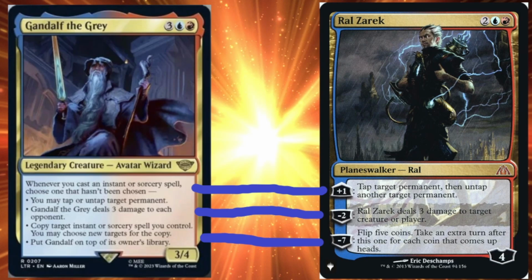Okay, if you take a look, Ral Zarek's 4. He is a planeswalker. But that first ability, tap or untap a target permanent, well, that makes sense. And so does Gandalf do that as well. Gandalf deals 3 damage and Ral Zarek can do 3 damage. Of course, Ral Zarek is a single target, where Gandalf is to each opponent, which is interesting because, of course, that's geared for Commander, where Ral Zarek was geared toward individual combat.